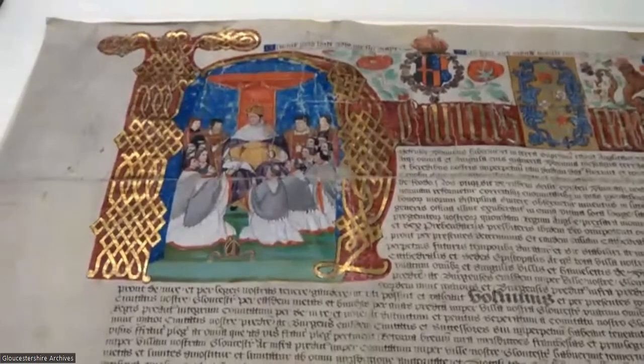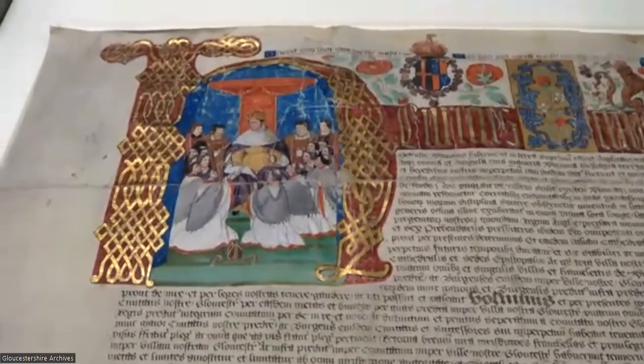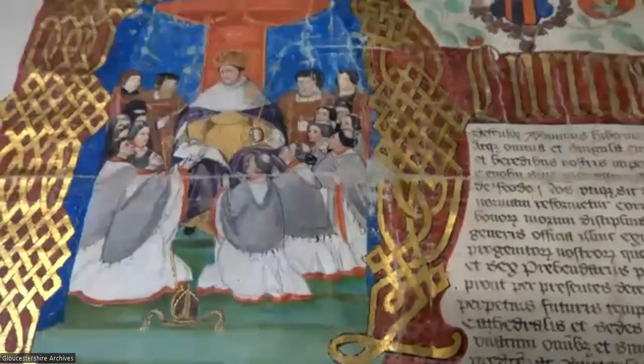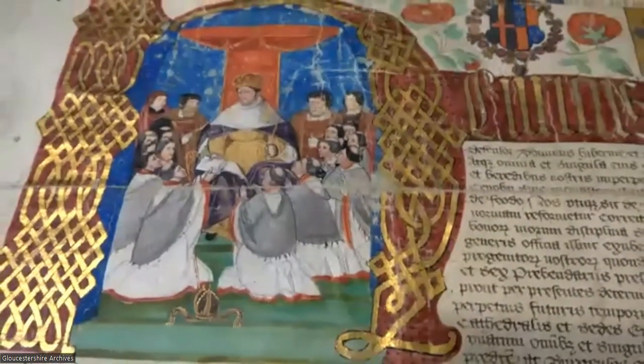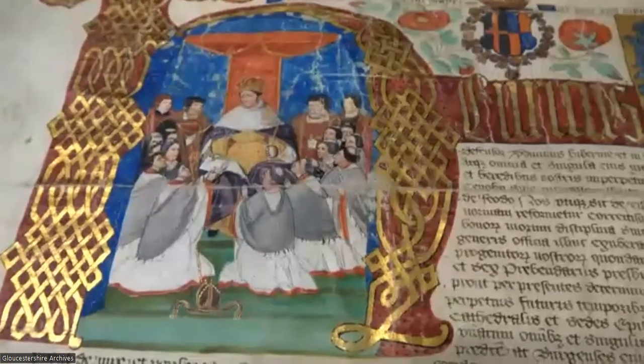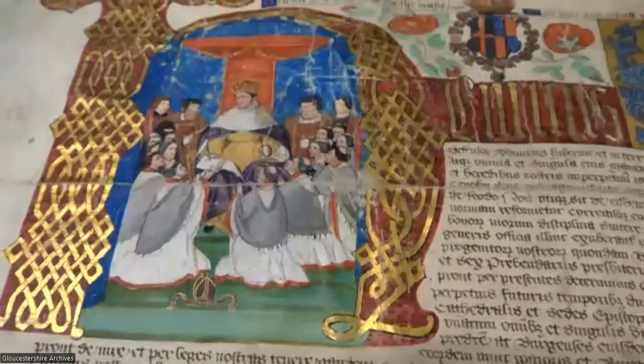So at the top, you can see it says Henricus, so for Henry. And in that nice big capital H, we can see an image of Henry. He's slightly bigger than everybody else. Partly he was a big man, but also it shows that he's more important than everybody else. And he's surrounded by his adoring advisors.